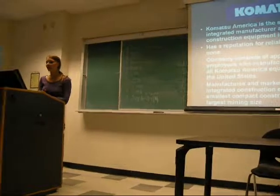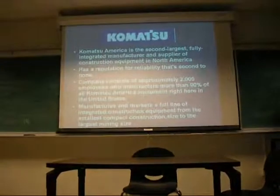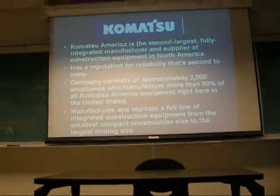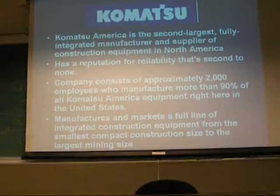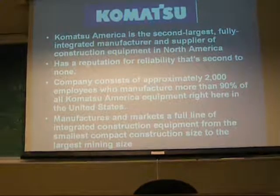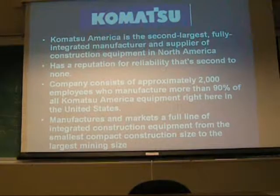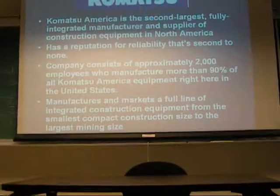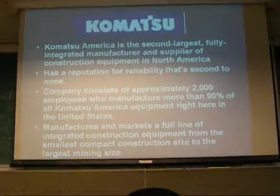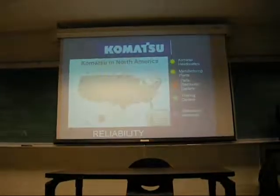Komatsu America is the second largest fully integrated manufacturer and supplier of construction equipment in North America. It has a reputation of reliability that's second to none. The company consists of approximately 2,000 employees who manufacture more than 90% of all Komatsu America equipment right here in the United States. The company manufactures and markets a full line of integrated construction equipment from the smallest compact construction size to the largest mining size.